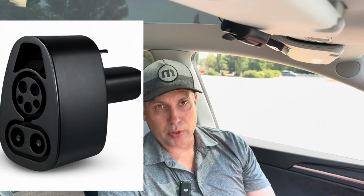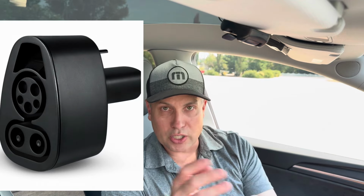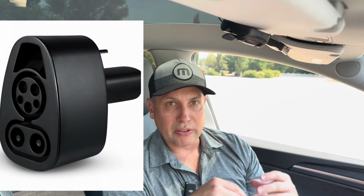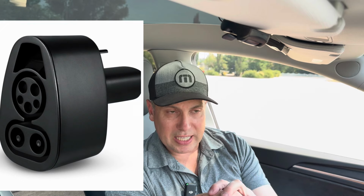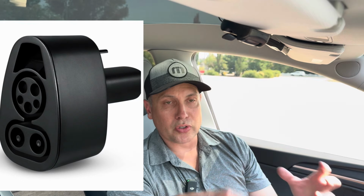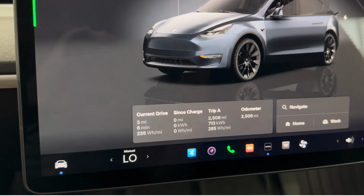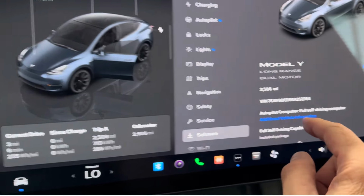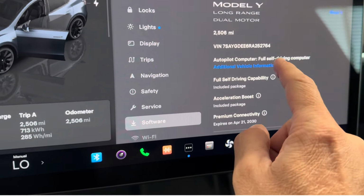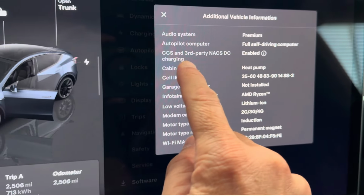Also, the other good charging adapter to carry is the CCS plug. So if you want to charge at these fast chargers, like I said, ChargePoint or Electrify America or EVgo, those are going to have the CCS plug, and you could just plug in that adapter and then it can plug into your car so that you can successfully charge at those locations. You do need to check your car under software, under additional vehicle information, to make sure that CCS and third-party charging is allowed, or that it's been enabled on your car. So you need to make sure that's enabled.